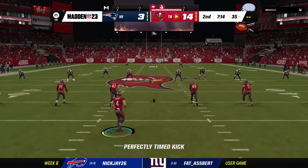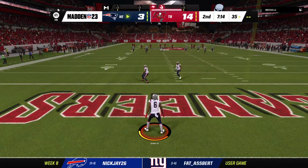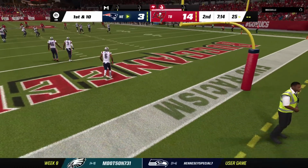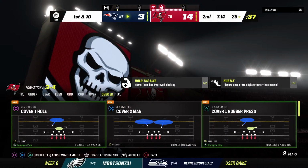The Bucs ready for the kickoff. And here we go. It's in the air. And that'll carry over the back line of the end zone for a touchback.